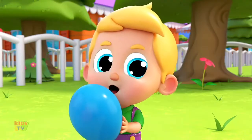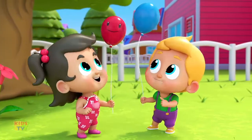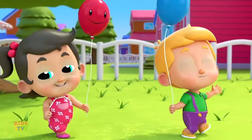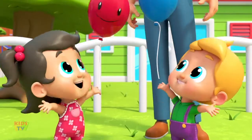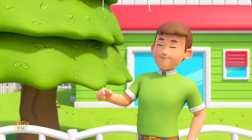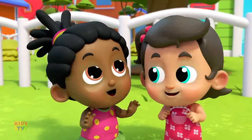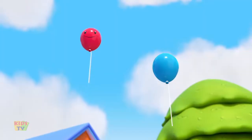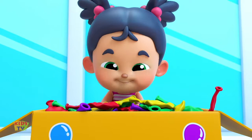What color is this? Blue. That's right, it's blue. My balloon is floating too. It flies so gently in the air. My balloon looks bright up there. It's shiny blue. Yep, I love balloons. I'm going to have a birthday.